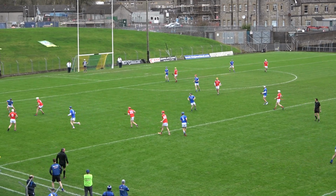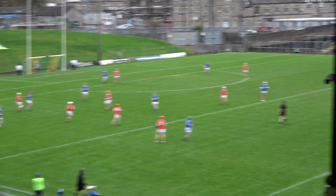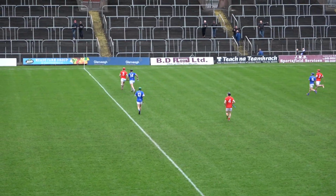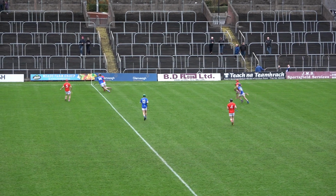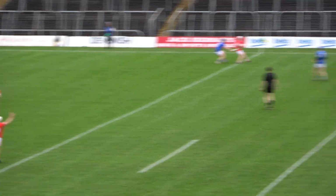And they work the ball here with the number 9, Kieran Egan. Back to the other wing back, Brian Hogan. Comes along, plays the long ball. Ger Dwan is out in front of Dooley here. Can Ger win the foot race? He does win the foot race. Can he get the pick? He does get the pick. He rises right in the man and clears a good ball down the line.